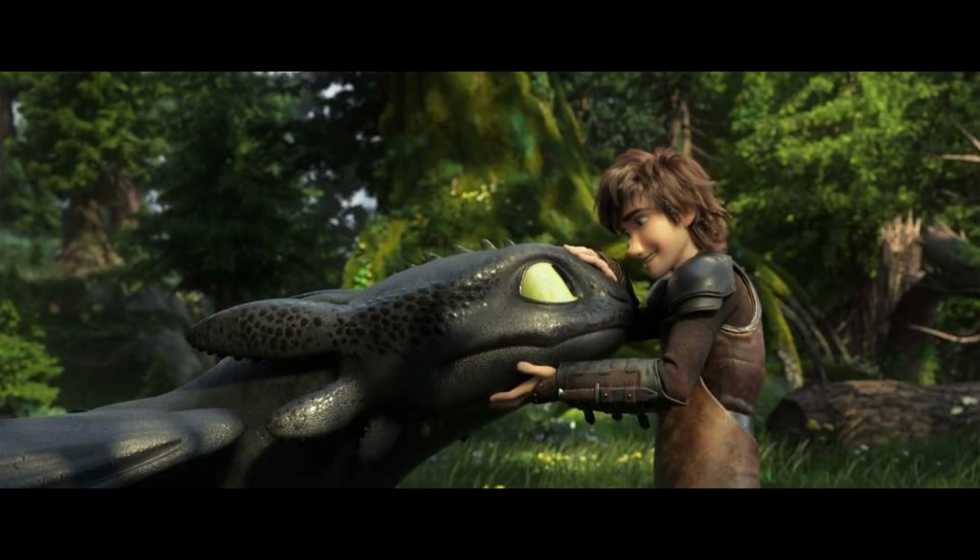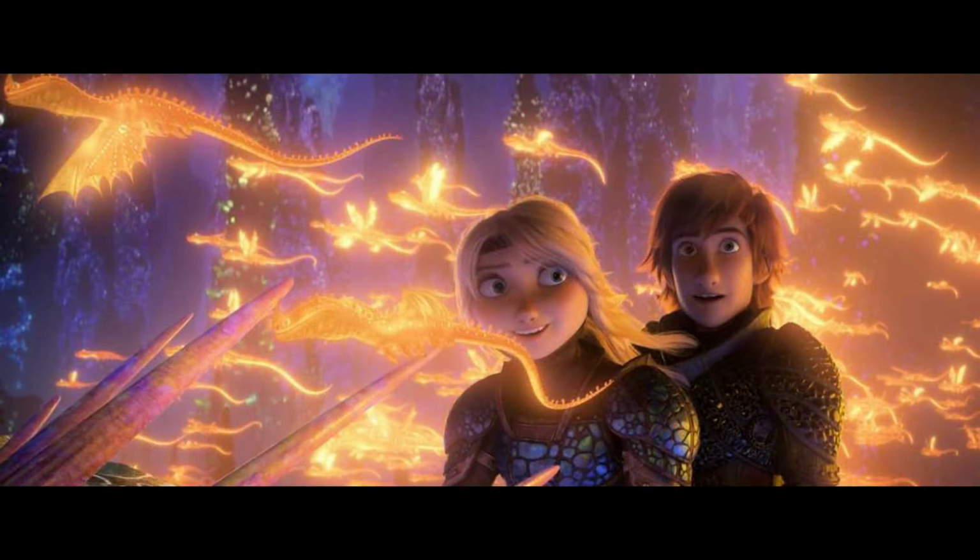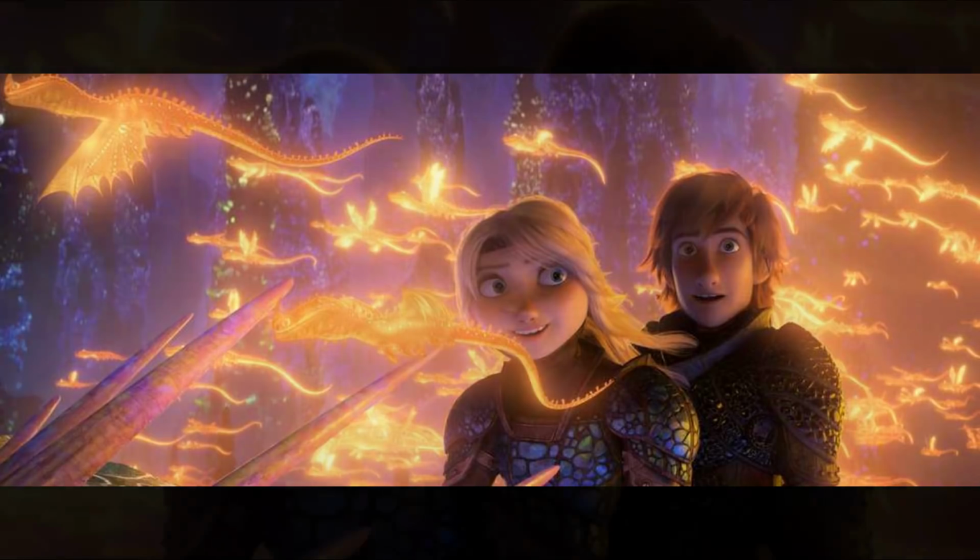The next one we have is Hiccup and Astrid together, flying on Stormfly. We can clearly see this is Stormfly. We can see a spike sticking up here, and they are surrounded by dozens and dozens of fireworms. And from the background we can tell that they are in the hidden world, which doesn't have a name yet. I'm not sure if it's just called the hidden world, but we're gonna call it that for now. So we have Hiccup and Astrid here looking pretty stunned at all these fireworms flying around them.